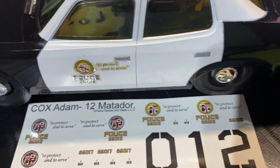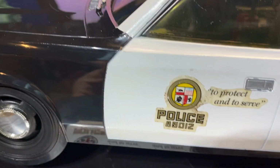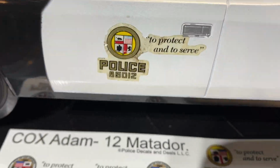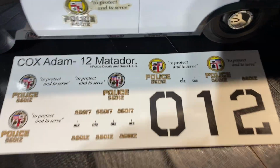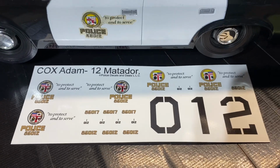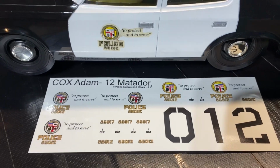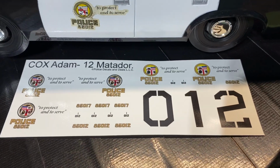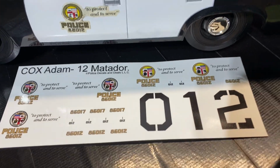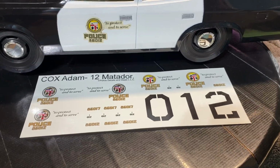This is a decal sheet. Because these decals, the original ones, are old and yellowed, I've included the decal sheet from Police Decals. You can find him on eBay. And I might not actually be saying his seller name properly. If you have a question on that, let me know and I'll change that.